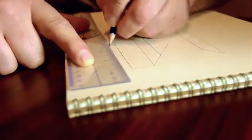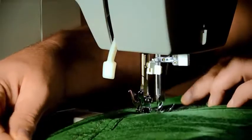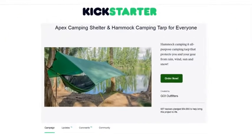We're Go Outfitters. We make gear for outdoor adventurers. Our backers kickstarted our company, and now we're back for our fourth project.